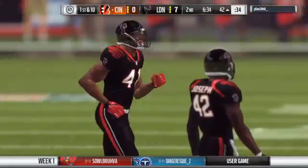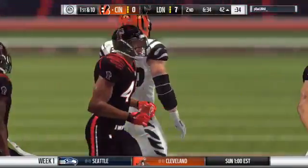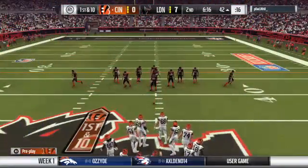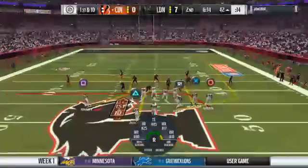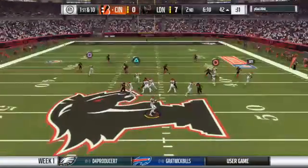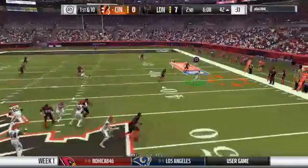That was an excellent job of recognizing the situation. His first read wasn't there. Heck, his second read wasn't there. But he bought himself a little extra time scrambling out of the pocket, got to the sticks, and picked up the first down. The defensive line disperses a little bit here, maybe expecting a pass.